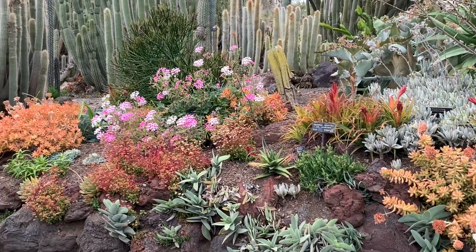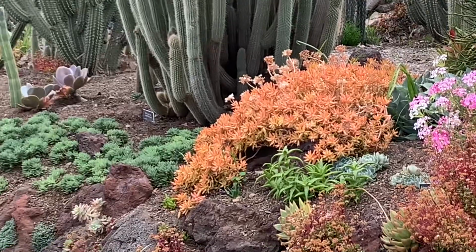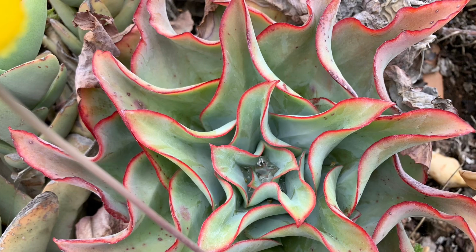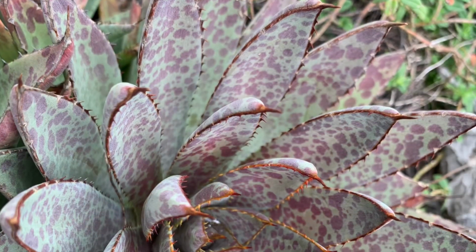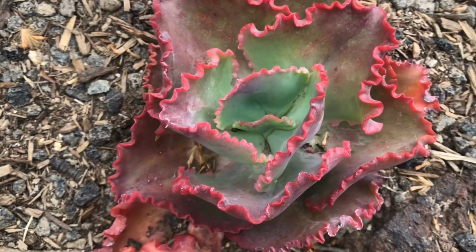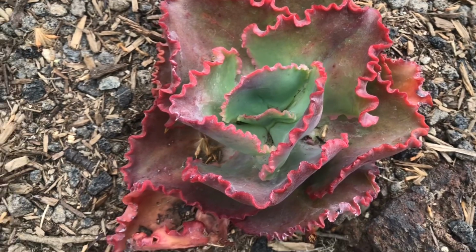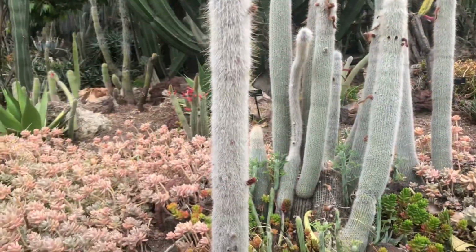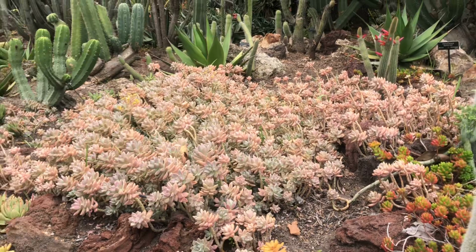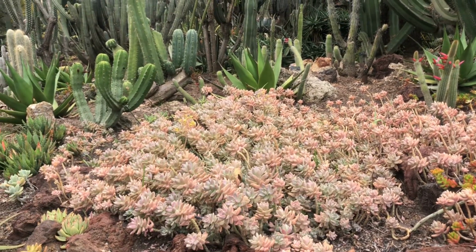There's so many succulent plants that are very colorful in this garden. Some of these succulents are rosette shaped that already look like flowers. And because they are so colorful, they look like they are always in bloom. Imagine growing these colorful succulents in your garden. How amazing it is to be surrounded by colorful succulents that only require minimal care.